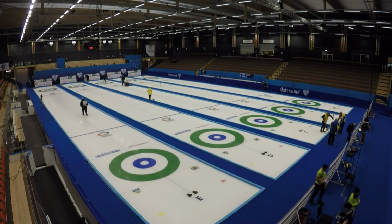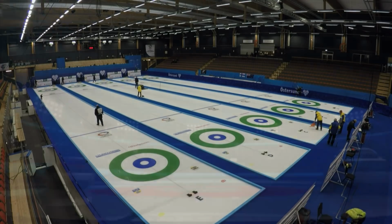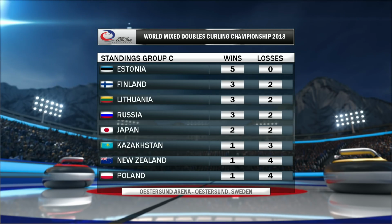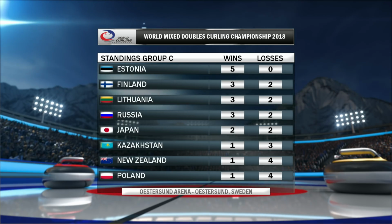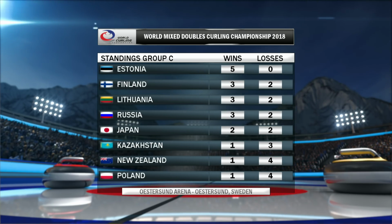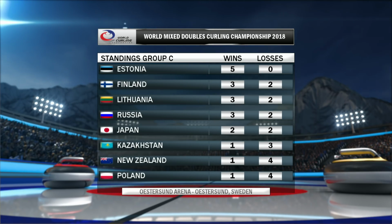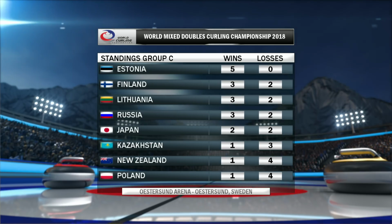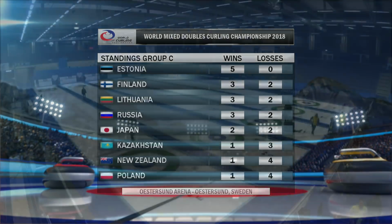Elsewhere we saw Poland beat New Zealand. So both those teams are at the bottom with 1 win, 4 losses. We see Kazakhstan at 1-3. So for now, it definitely seems like it will be a fight between Estonia, Finland, Lithuania, Russia and Japan. And of course, the fourth place team could go through if they have a very good draw shot challenge, but only one fourth place team will go through from the 5 groups.